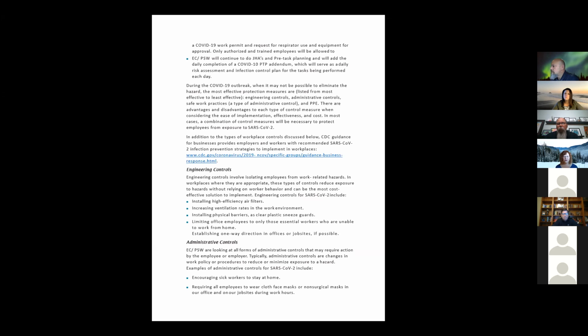You can encourage people if they want to eat in their vehicles. I know that's not what the requirement says. We do have to provide them with a place to eat and break, but obviously the least amount of people that are sharing those combined spaces are going to help us reduce the risk of spread. So think about that. Those are engineering controls that we can do.